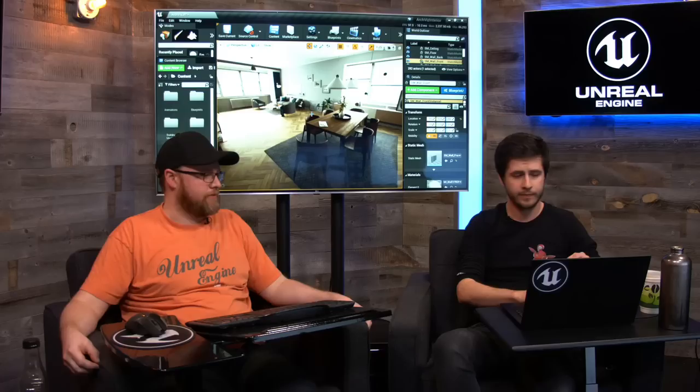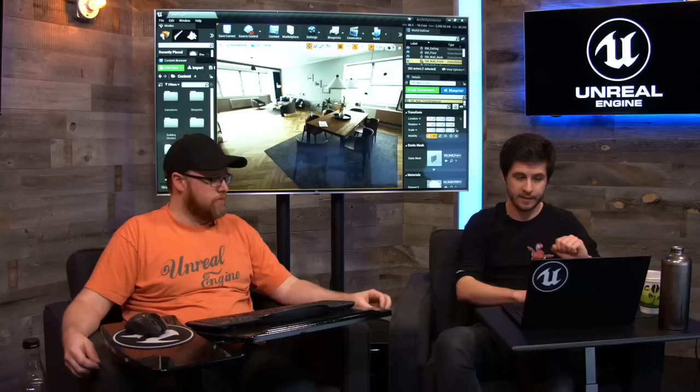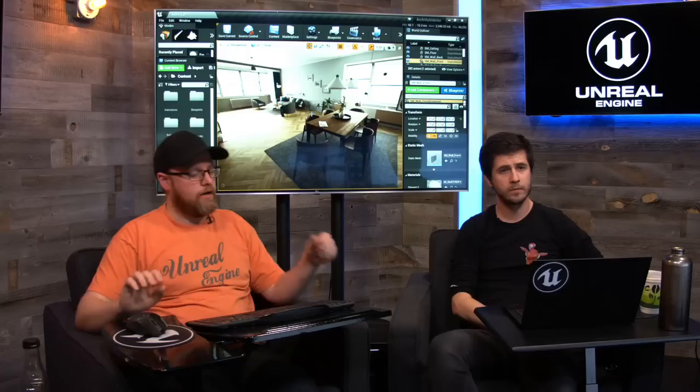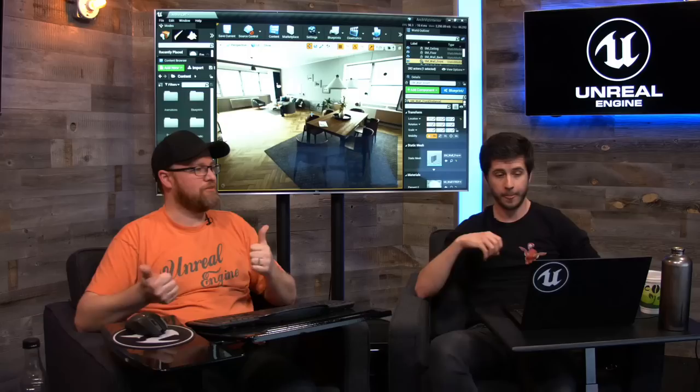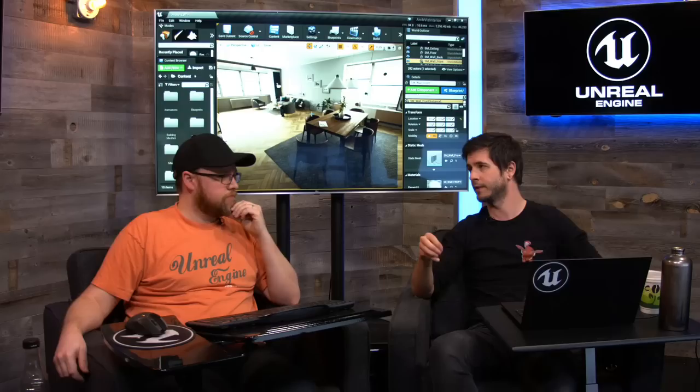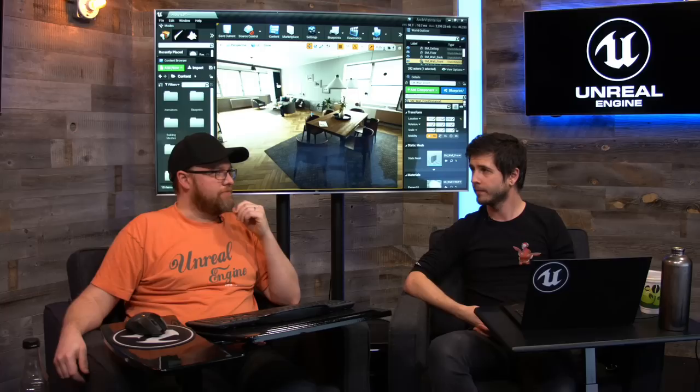Is the performance better than with the base dynamic lighting? Better than what? On the Sun Sky. Oh, on the Sun Sky. Okay, so with the Sun Sky, the base light. Are we talking about ray tracing or movable, or are we talking about stationary? So I'm assuming a dynamic directional light, and then comparing the performance with that versus the Sun Sky atmosphere component.